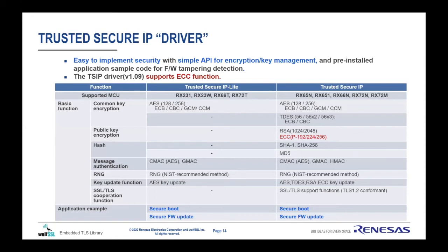So this slide shows the key differences between the TSIP and TSIP Lite features. As you can see from the slide, for the common key cryptography function, both TSIP and TSIP Lite support AES 128 and 256 with ECB, CBC, GCM, and CCM. The full feature version also supports additional cryptographic functions such as TDES, public key encryption RSA and ECC, and hashing functions SHA-1, SHA-256, and MD5. Both versions support message authentication and a random number generator.